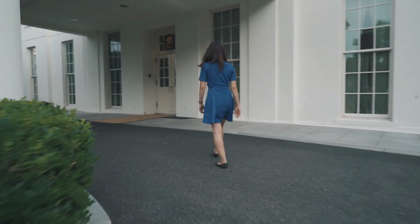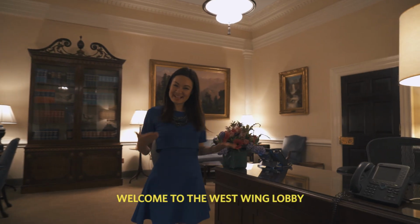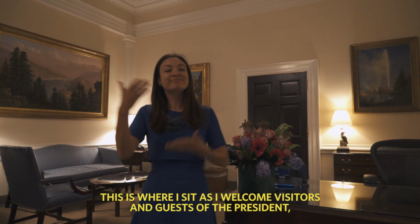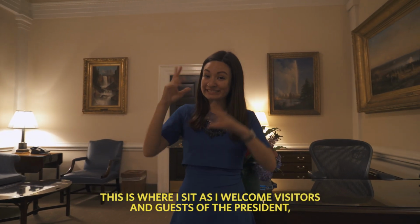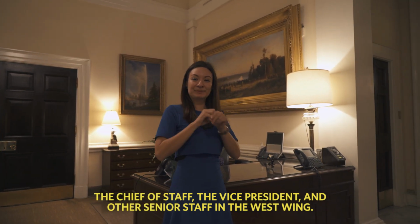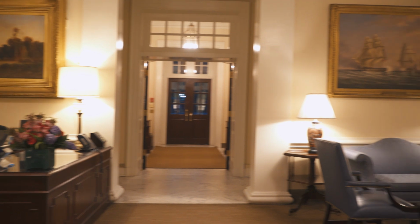Let's go. In fast motion, she strides along an oval driveway and opens a door under the presidential seal. Welcome to the West Wing lobby. This is where I sit as I welcome visitors and guests of the President, the Chief of Staff, the Vice President, and other senior staff in the West Wing. The lobby is richly appointed with sofas, armchairs, and paintings.